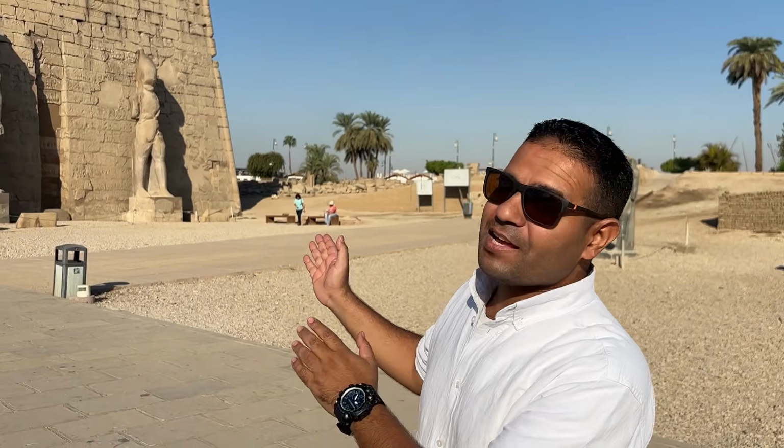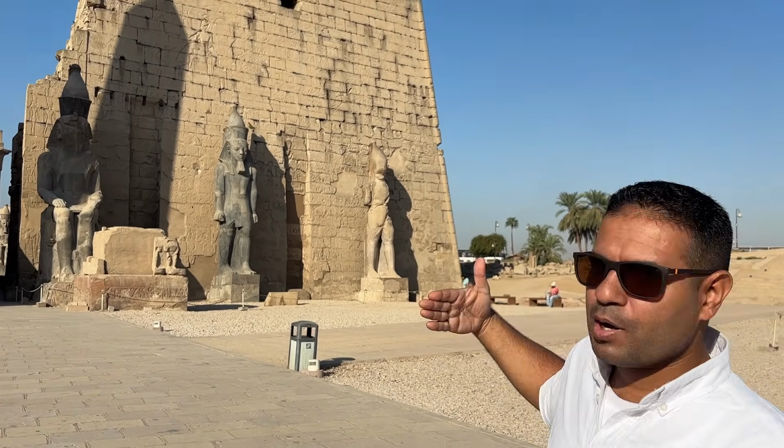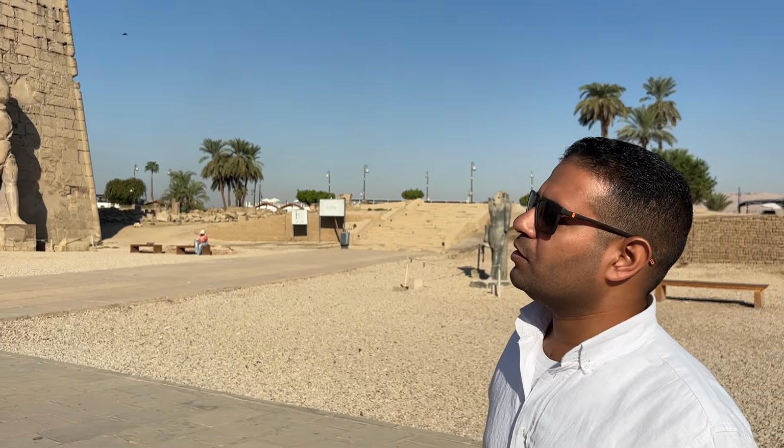In front of Luxor Temple. As I told you before, ancient people started to build from inside to outside, so inside is older than outside. Inside is 18th dynasty, but outside is 19th dynasty. The outside area goes back to King Ramesses II. And that's the facade of the temple.